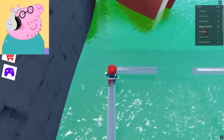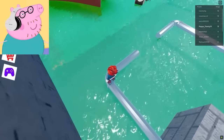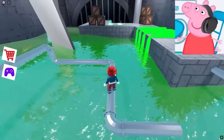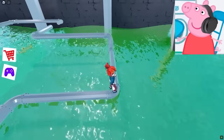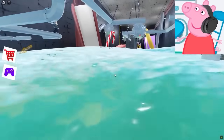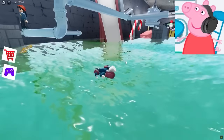Family, let's be very careful! The main thing is not to die, so we don't lose our superpower! Dad, you're right! There is no way we can lose our superpower! Oh no! Family, we're down! Now we don't have our speed!